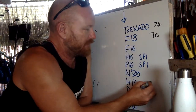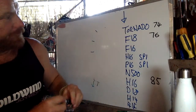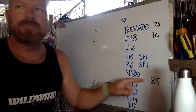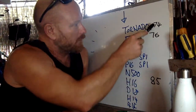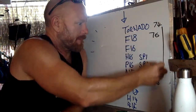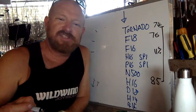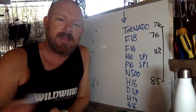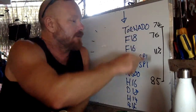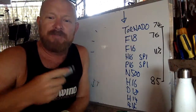So then the next one would be Hobie 16, 85. So what that means is the Tornado would have to beat the Hobie 16 by 11%. So 11%, which means 11 minutes in a 100-minute race, or we could cut that in half, of course. So if it was a 50-minute race, the Tornado would have to beat the 16 by 5.5 minutes. And of course, we could then chop that in half if it's a shorter race.